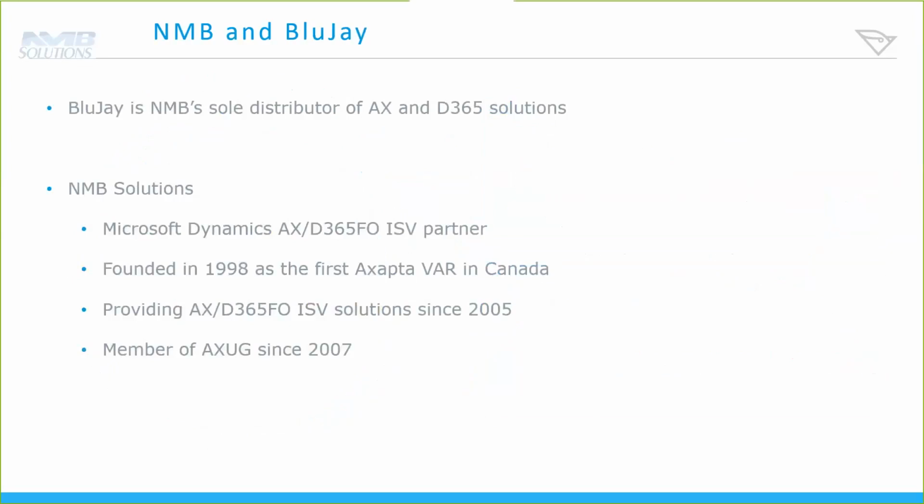So they are very much a Microsoft-enabled platform in regards to supporting. You can see all the way back to Axapta, AX solutions, and now, of course, D365 solutions, where they have a nice ISV solution that you're going to see today. But it's not, so to speak, our first rodeo.